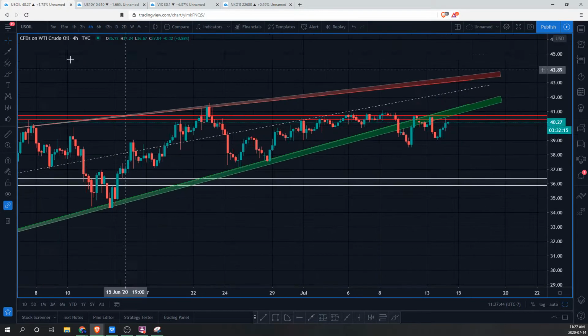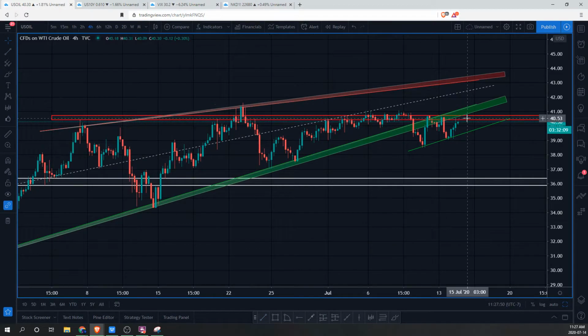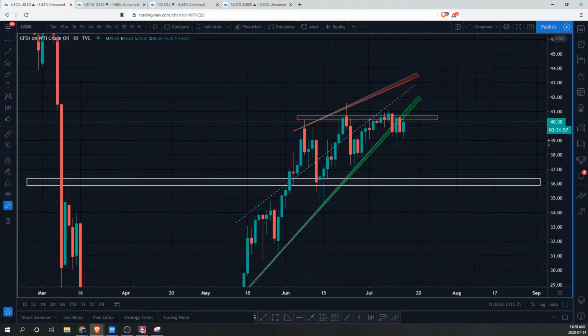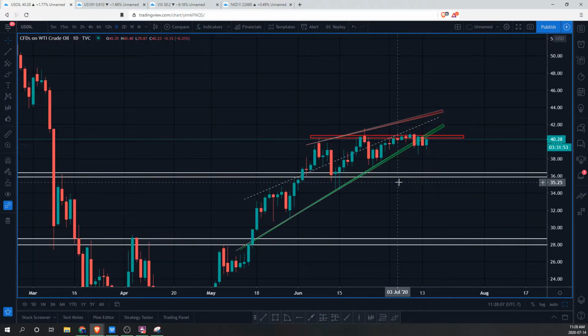Now we're squeezing here, using this key horizontal level, and then we can draw in a nice ascending zone right there. So this could potentially be an ascending triangle pattern. If it breaks this series of higher lows and forms a lower low, that would indicate a potential sell-off. That would bring the price back to around $36, which is our main level of demand or support. Right now we're just consolidating sideways, and I think we could move to the downside if the risk off sentiment increases.